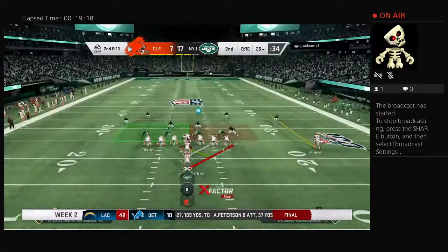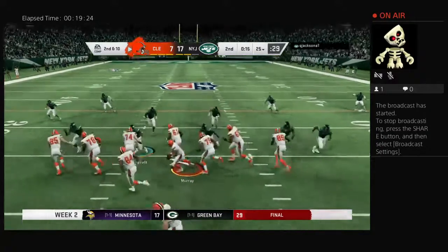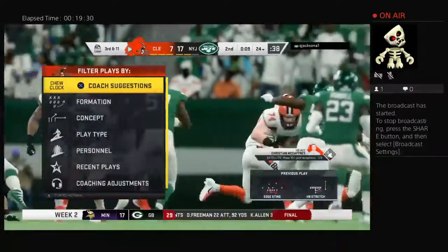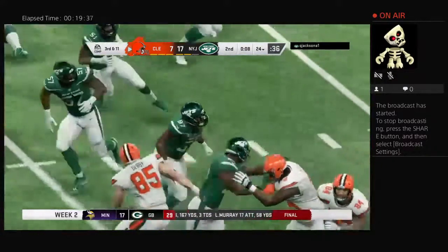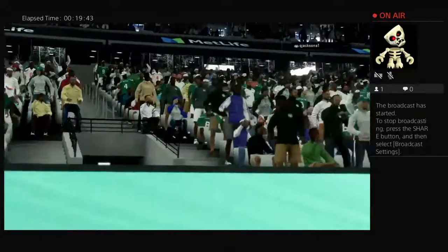An incomplete pass leads to 2nd and 10 from the 25. Not wanting to take a chance this time, they'll keep it on the ground. And obviously not fooling anybody here as they stop him behind the line of scrimmage. That backs him up 1 yard and brings up 3rd down. So we reach halftime here in a 10-point game.